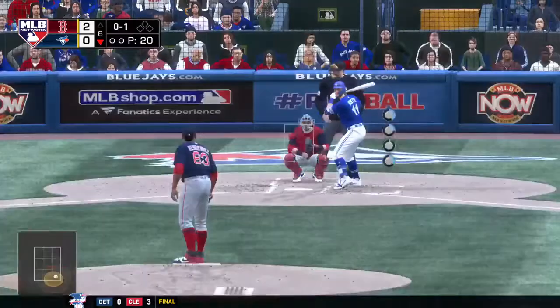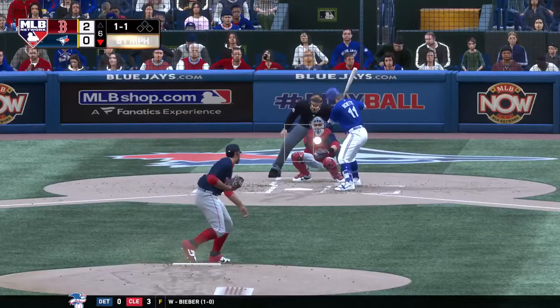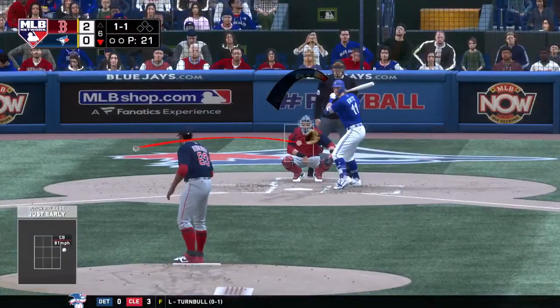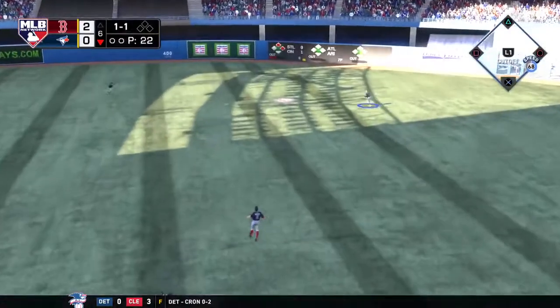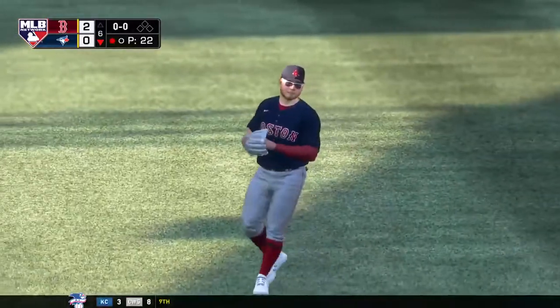Someone on this offense needs to take it upon themselves to have a quality AB and start the line moving again. Might have thought about it here, but he lays off the breaking ball inside. It's even at 1. Right guy, right spot. This is one of the better hitters in their lineup. Just the guy they want to see coming up now to get this inning going. Playable for Verdugo, and there's one gone.